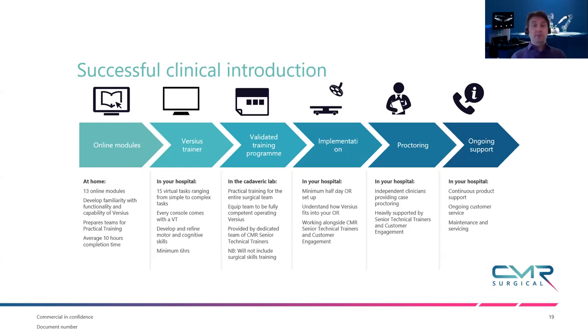So our aim is to equip teams to be fully competent operating the Versius, and we have dedicated teams of CMR senior technical trainers. In the hospital, we have a minimum half day operating room setup and also how to understand how Versius fits into your operating room. And we're working alongside CMR senior technical trainers and customer engagement to deliver this all in an optimized way.